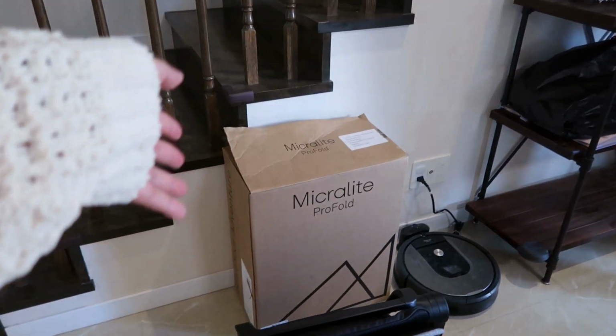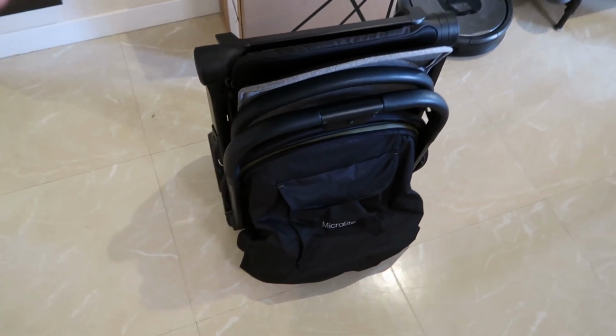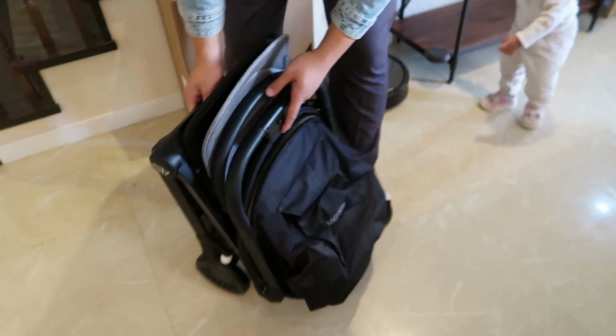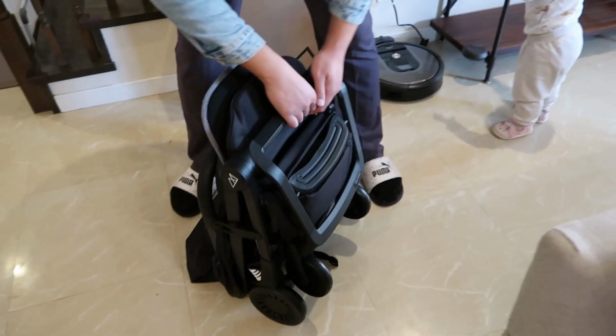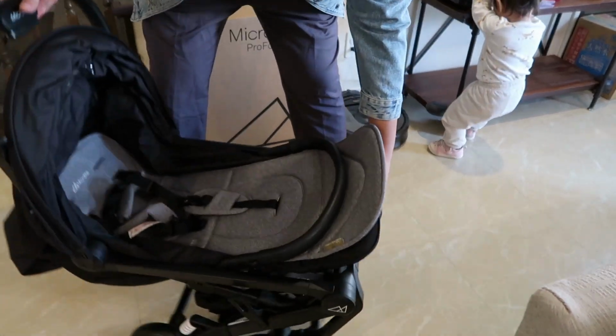It's called the Microlite Profold. And it is so much more compact than her other one. If you guys saw in our last vlog, I actually showed the stroller when we went to the mall. Her other stroller is so much bigger compared to this one and it's a lot heavier. We're excited to use it today. Here's a little preview. It's being held on by a little clip right here. All you gotta do is lift it up like this.